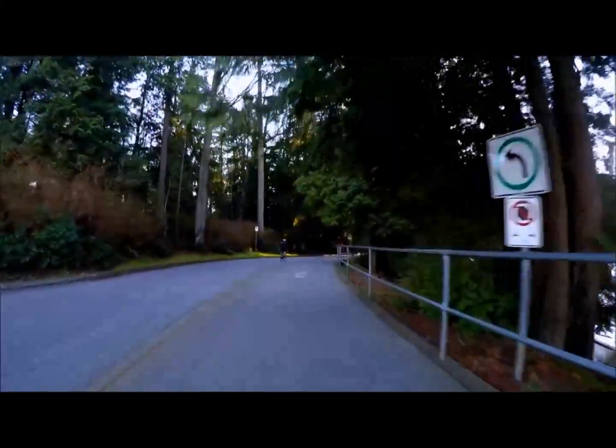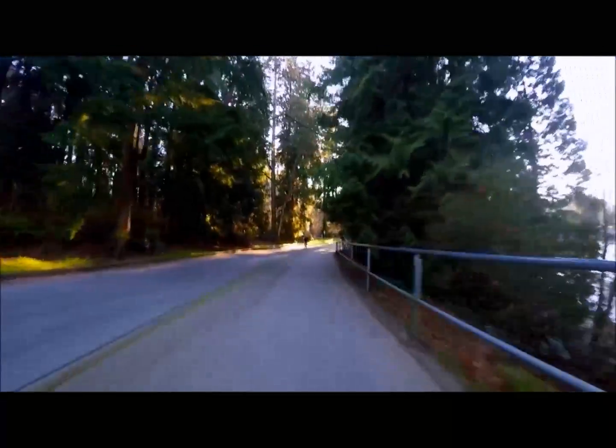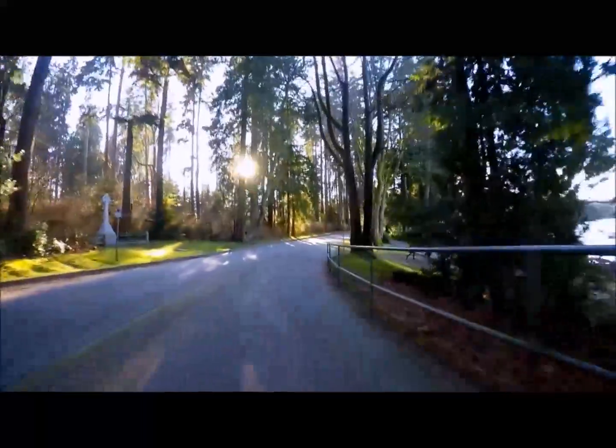The seawall is pretty flat, but this part right here actually is a little bit of a downward slope, and it's a great place to get that ocean breeze on your face as you accelerate down. So if you're looking for that little rush, little speed, it's a great place to just go, go, go, and accelerate.